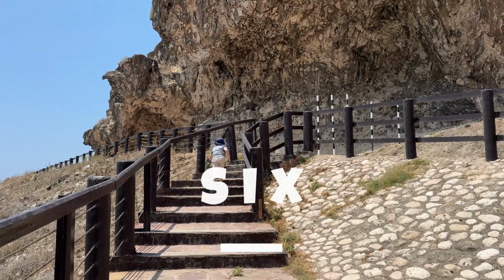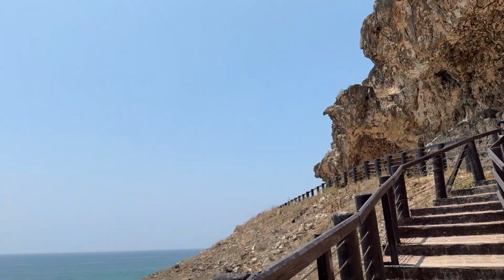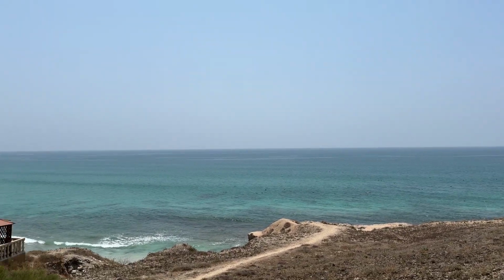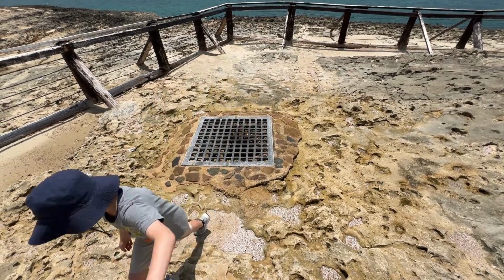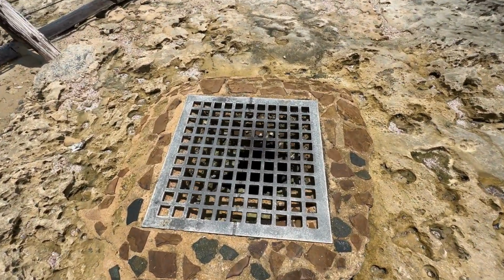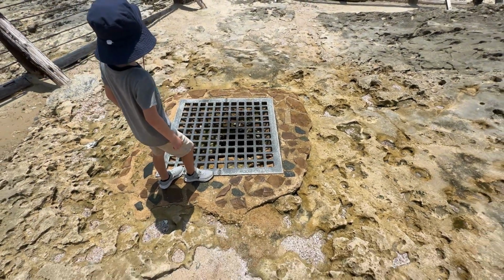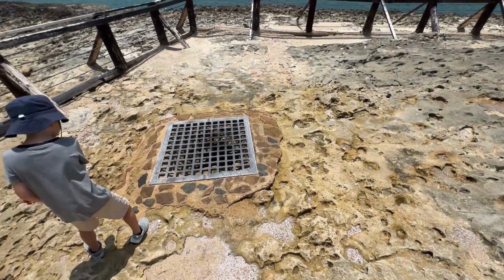So coming in at number 6, when we went through other people's YouTube videos and Google Maps and everything, planning our trip on what we wanted to see in Salalah, this didn't really stand out much. Maxwell Beach is famous for these grids that they put over the holes where there's rocks, and then as the waves crash into the rocks, it creates like an air pressure and then some water pressure, and it's like little fountains basically coming from the rocks.